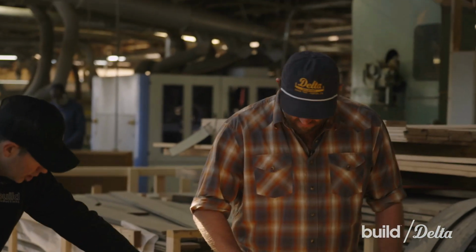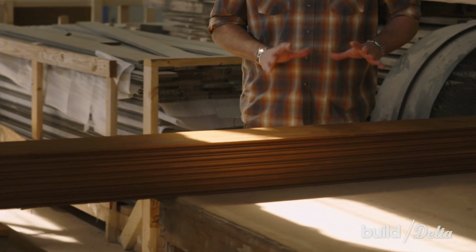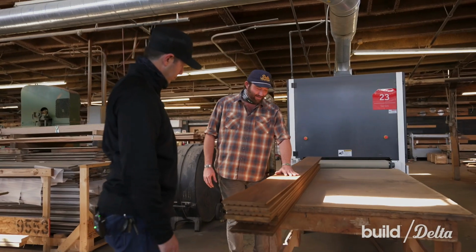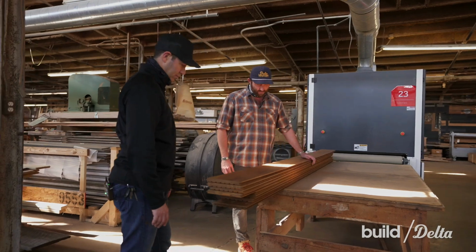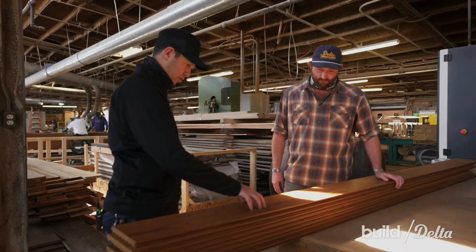It's very subtle. Yeah, you can see it in the light though. It definitely has a brushed finish. You can feel it. You can definitely see it in the finished product. And as I mentioned, prepping the surface is key to proper stain adherence. That's cool. What is this chocolatey wood we're looking at?